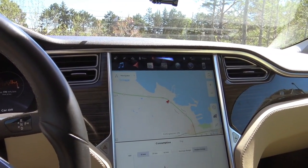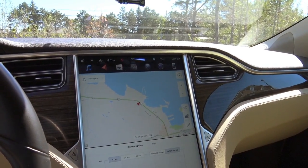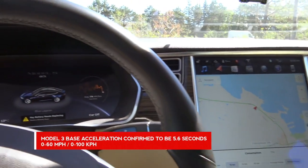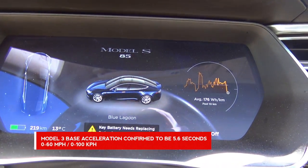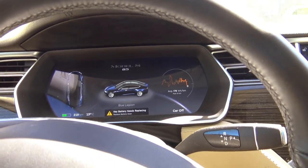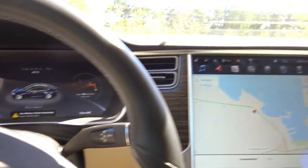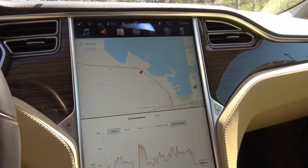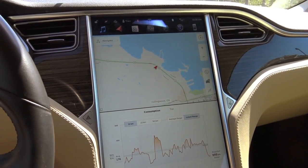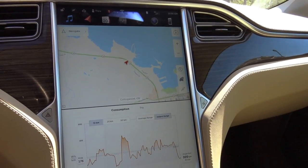Now, I will say this. If the performance of the Model 3 in the most basic configuration is as good as this, we're going to be in for a real treat. This car has more than enough oomph. It's just a plain 85. It's not a dual motor or anything like that, and it has plenty of power if I need to pass somebody or get up and go. I've driven a P90D with Ludicrous before, and it has a real punch-in-the-gut kind of feeling. You don't get quite as much with this particular car, but the performance is more than adequate.